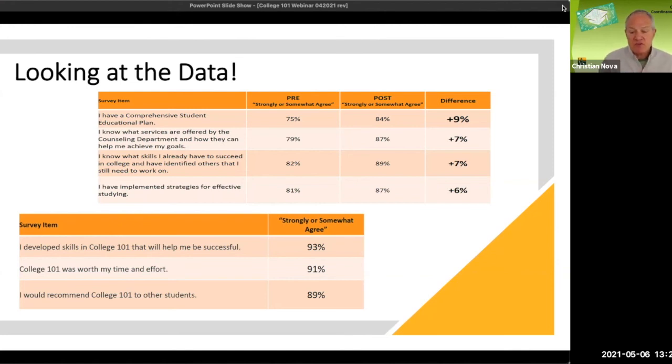And then more general questions: did they develop skills in general that would help them be more successful? We saw 93% saying they strongly or somewhat agreed with that statement. The idea that College 101 was worth their time, 91% strongly or somewhat agree, and that they would recommend the College 101 class to other students, 89% responded positively.